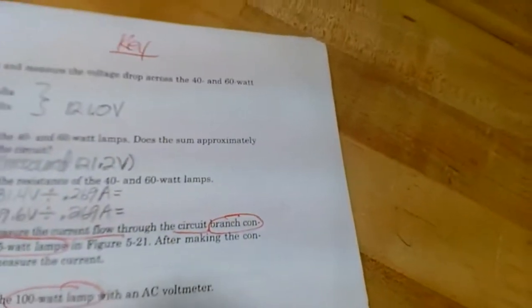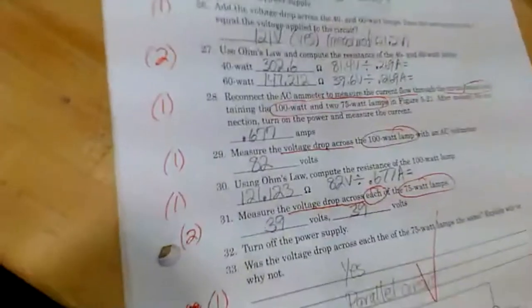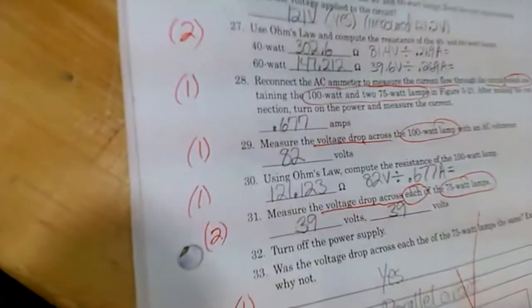Let me sit down so I can stabilize this camera here and watch the screen. I'm trying to be cameraman and all that at the same time. Say it again. What?